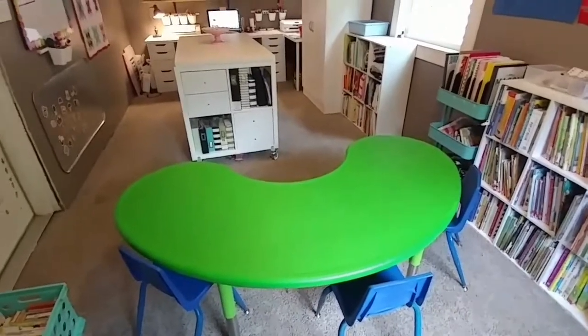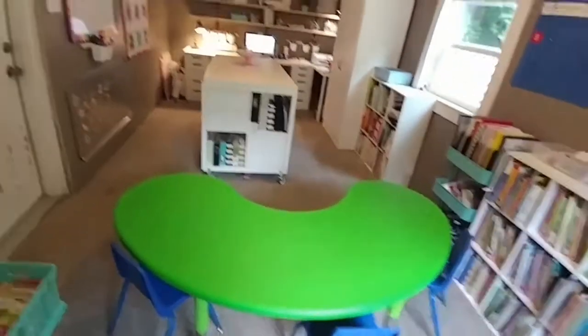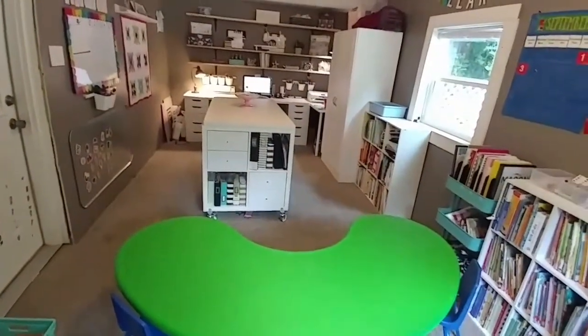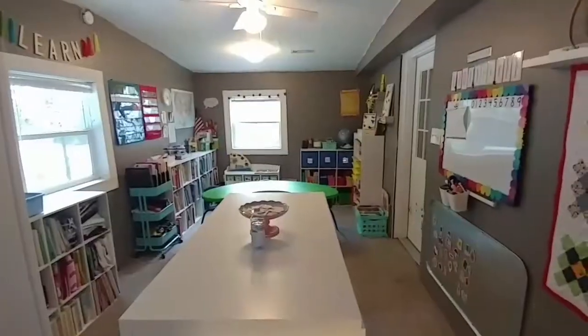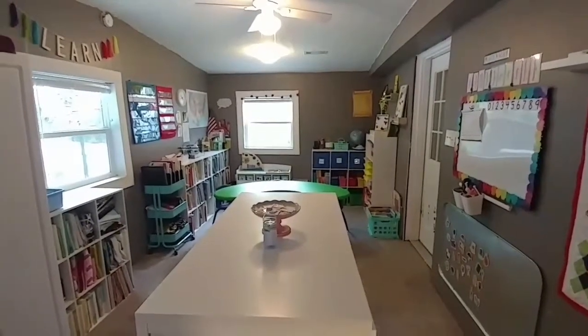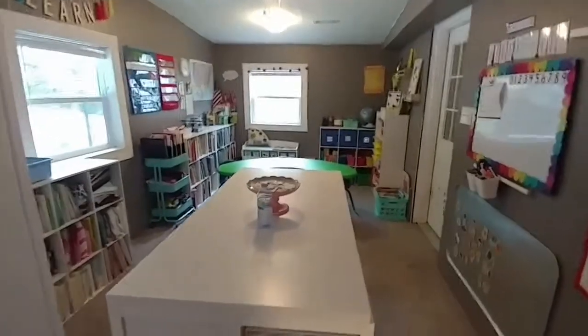Here's a little bit better of a view. So this is like our table, and then it goes over to my workspace. And then if I'm all the way over here, this is what it looks like. So it's a pretty large room. We just have a lot of big stuff in here.